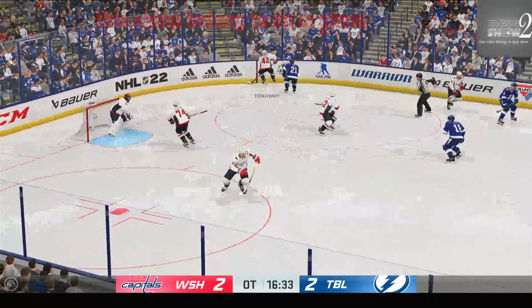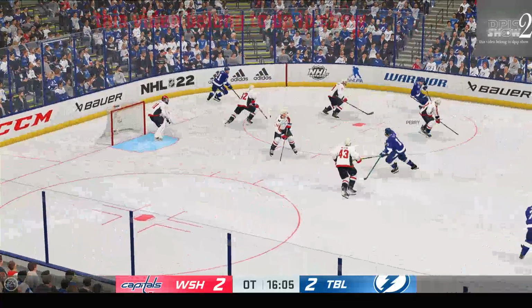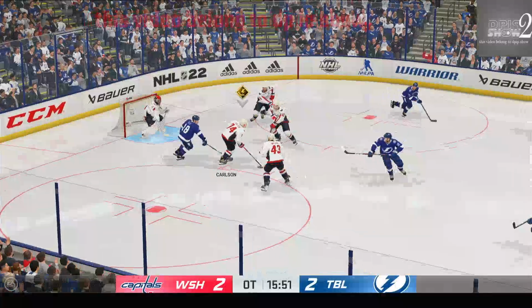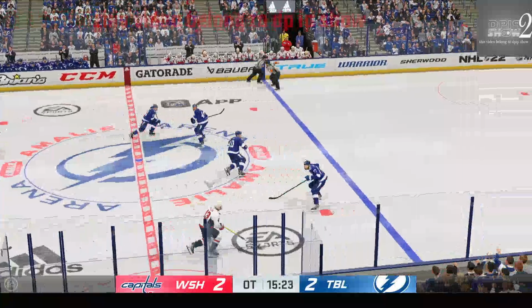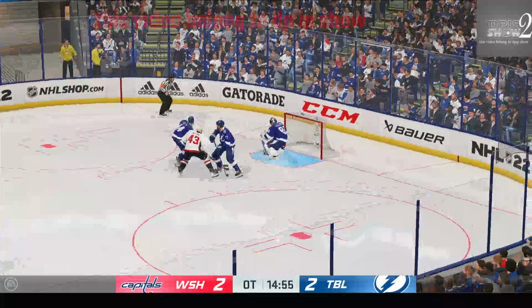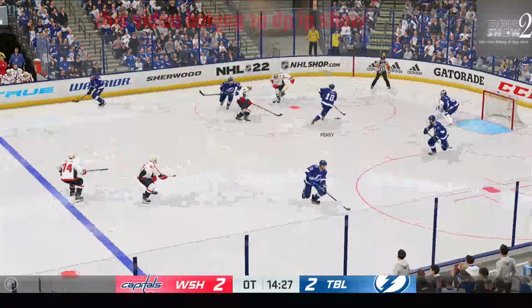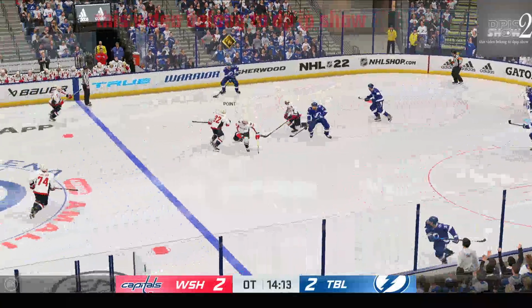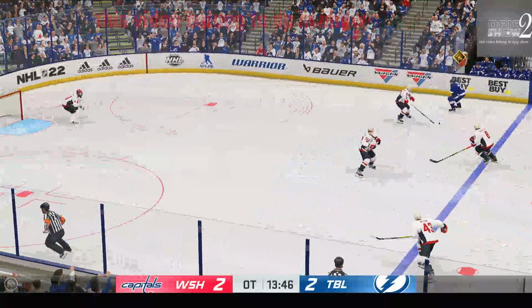Washington's got a hold of the puck. The Capitals will play it in their own end. The Lightning have it now. Pass right in front, and that one's broken up. Washington's moving it along the wing. Takes a shot, denied by the goaltender. Tampa Bay's got the puck along the boards. Sends the pass over. Through the neutral zone now, picking up steam.